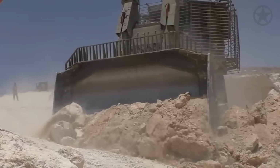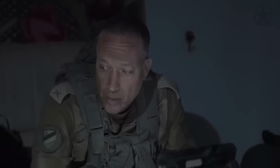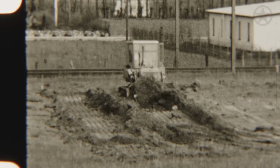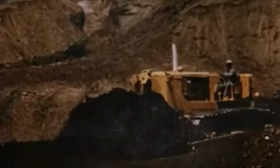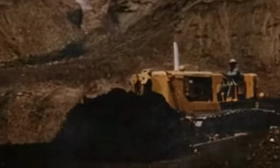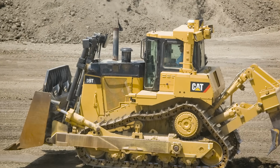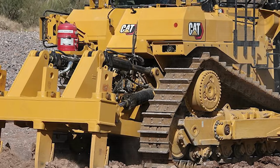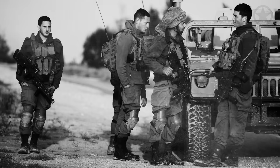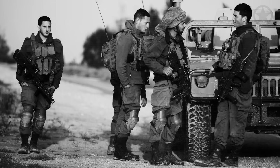But even with such a powerful piece of equipment, the D9 today has been developed over 7 decades of trial and error by Israeli forces. First introduced in 1954, the Caterpillar D9 heavy bulldozer has been a commercial success for the company. But while many companies saw the utility of such a heavy dozer, the early IDF saw a clear military opportunity.